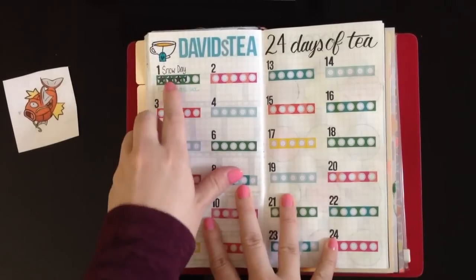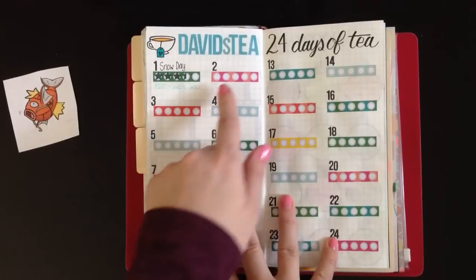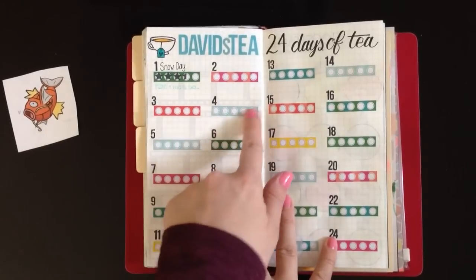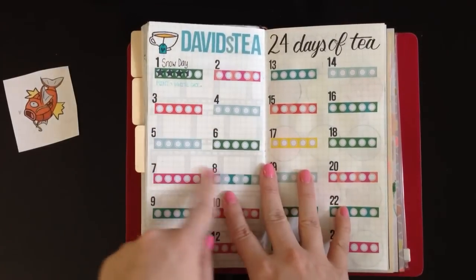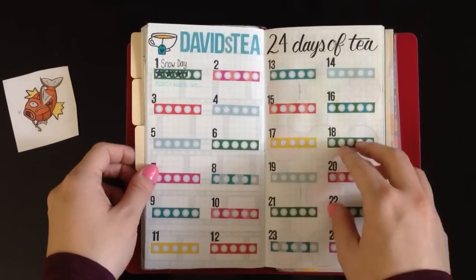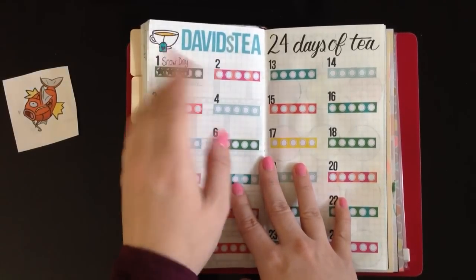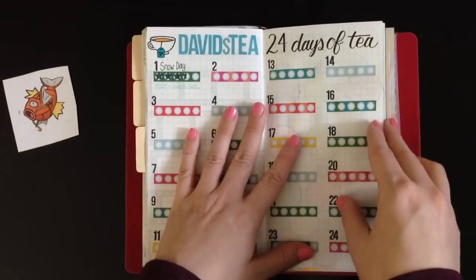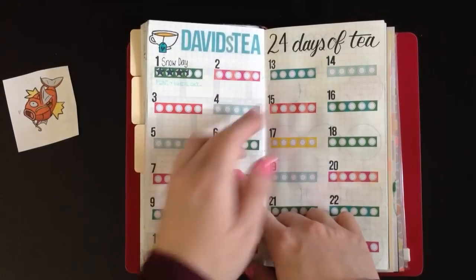So every day I'm writing the name of the tea, I'm stamping a rating out of 5, and these are just to-do list stickers. I got them out of a Mambi pad, and then I just stamped my numbers. I think these are Kaisercraft number stamps. And then I just put a couple words underneath about what kind of tea it was. Like, was it a green tea? Was it a white tea? So yeah, I have room to do a little journaling, the name, and a rating, basically.